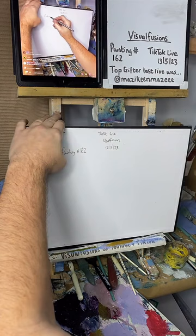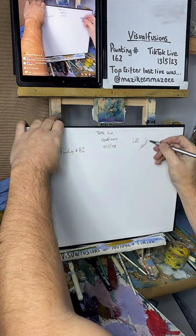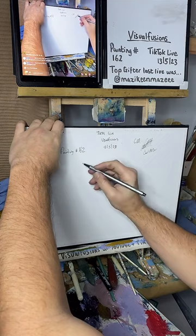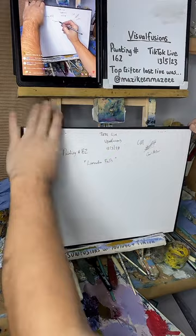So CM on the front, which is my initials. There's my signature and there's my name. And this one is called Lavender Falls. There we go, another one done. Look at that.